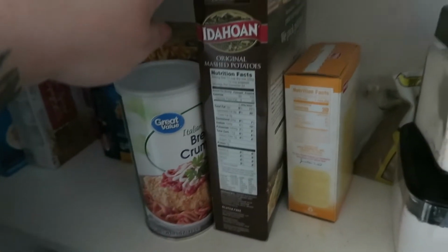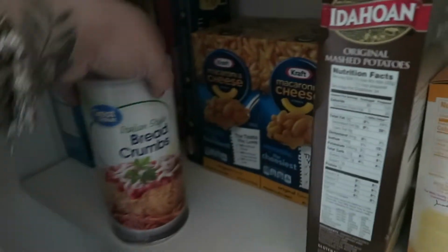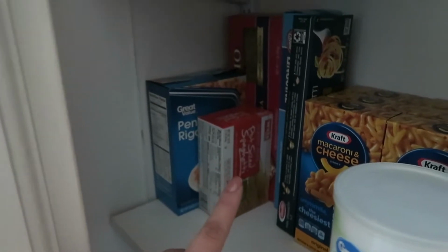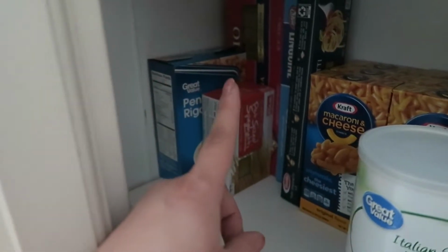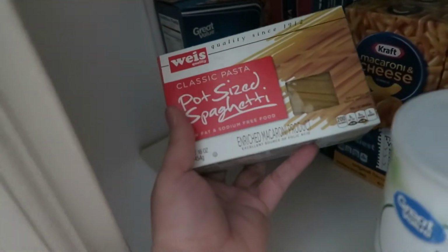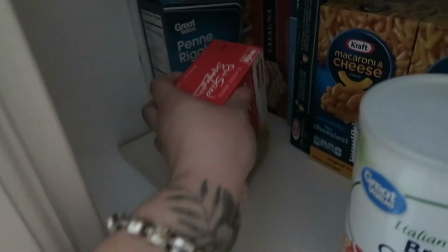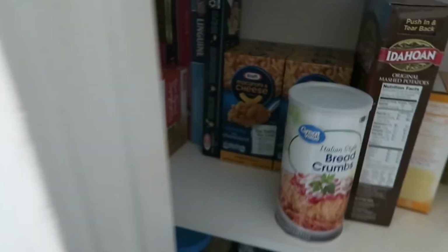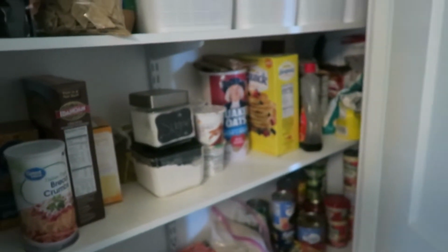Have a box of instant potatoes, breadcrumbs, Derek's mac and cheese, and then we have pasta back in this corner. So I have lasagna, pasta, linguine, fettuccine, and pot-sized pasta. So this is for when I make soup, and then I have just one of the penne pasta back there. So that's that third shelf.